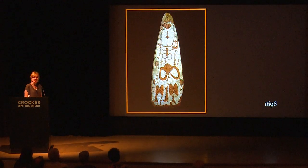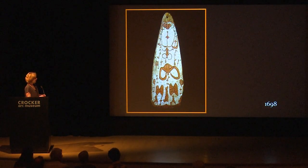So there are some amazing resources, and that is largely in the Netherlands, in these ethnographic museums they have. And this is one that's dated to 1698. And look how different the carving is. What do we think this is here?